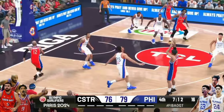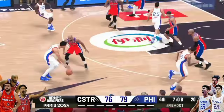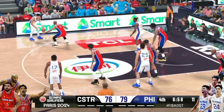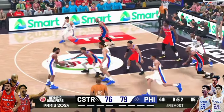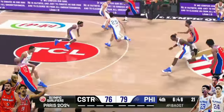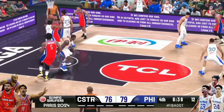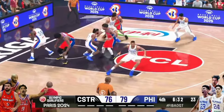Davis with it. Pass to AI. Oh, no good. The dry spell continues. And we're about 3 minutes into the fourth now. Check by Davis. Just 5 on the clock. Doesn't go for him. They need something good to happen here. Yeah, they've gone way too long without a score. Goes up again. Ooh, Howard with a block.